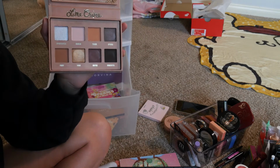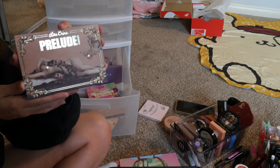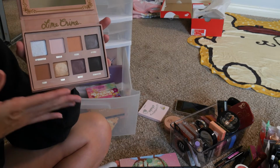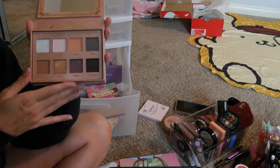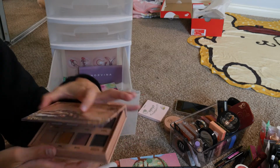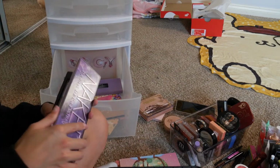Because I love the packaging, and I know I shouldn't hold on to it for the packaging, but some of the shades, I don't know, I feel like it might just be user error, that I'm not really utilizing this palette in the way that it's supposed to be utilized. So I don't want to blame the palette. I think it's me. I just need to try it. I just need to play with it. So I'm just gonna put it in this side pile.